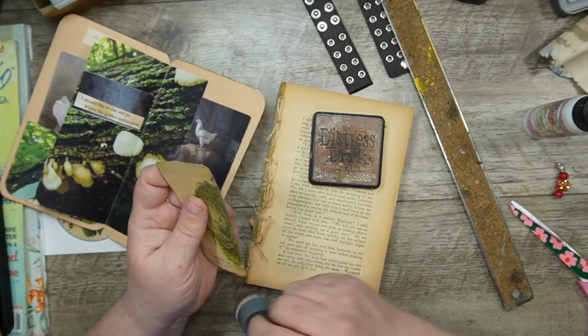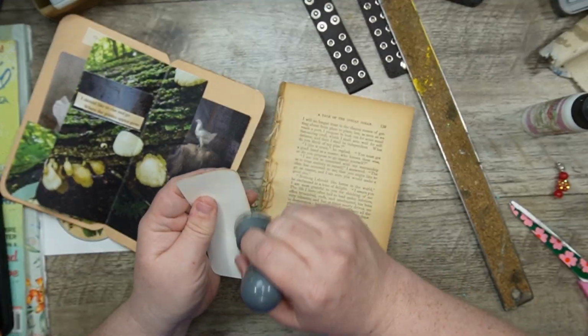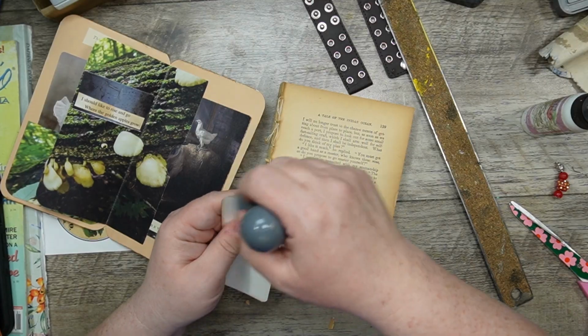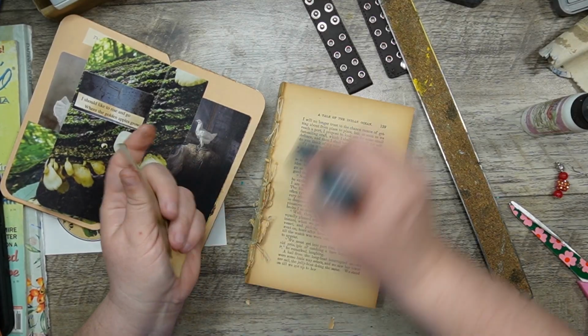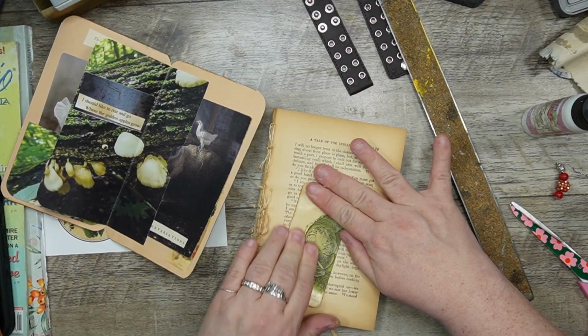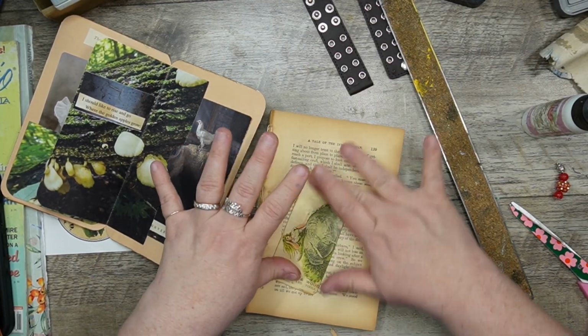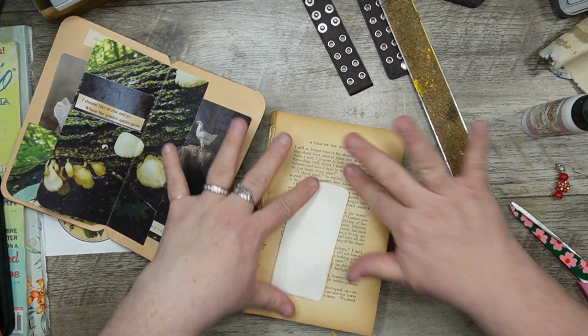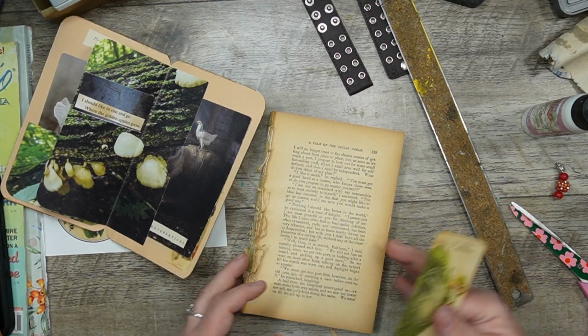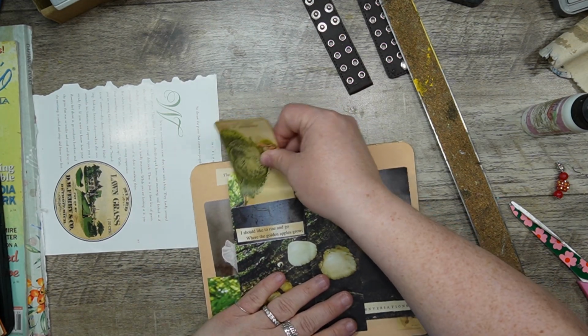Longer video today because we're doing a folio and they take a little while. Oopsies. Let's iron out that crease that I just made by accident. There we go. Okay, so this will go into here, I think, I hope.